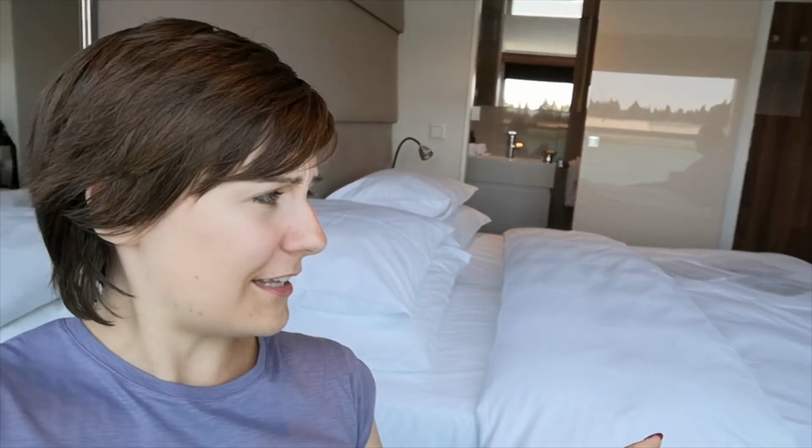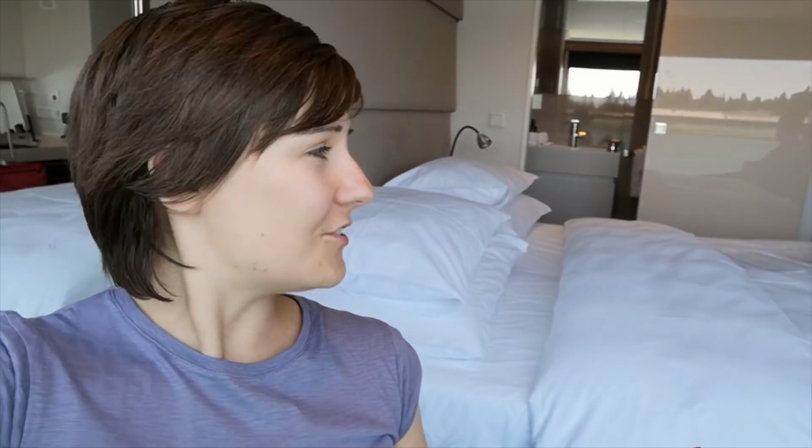We have just got into our room on Emerald Liberte and it is so cool. It's really different from Ocean, but the bed is so wide. The cabin isn't really, I don't think it is smaller than an ocean ship, do you think, Jono? It's just a square rather than a long shape.